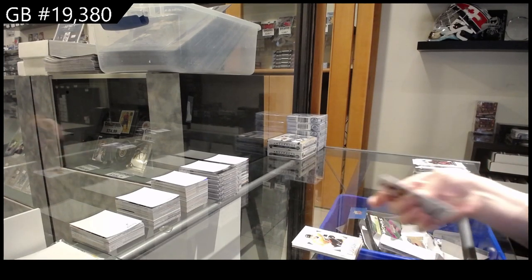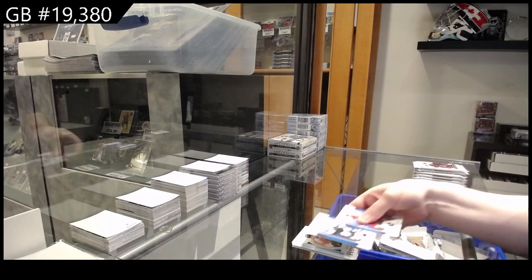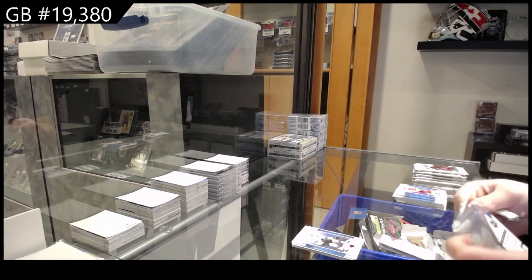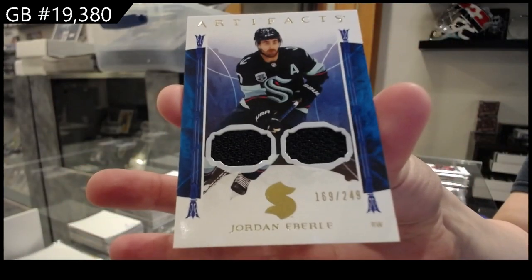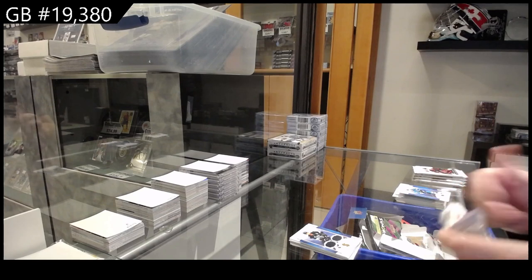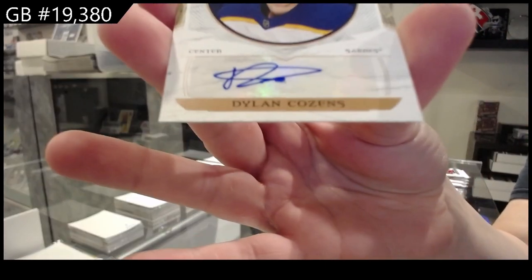Rookie numbered to 299 for Philadelphia, Bobby Brink. Numbered 24/99, red base for San Jose, Jasper Weatherby. Dual jersey numbered to 249 for Seattle, Jordan Eberle. For Buffalo, Dylan Cozens.